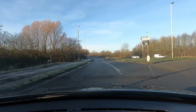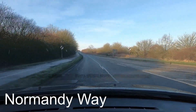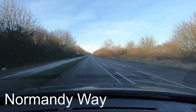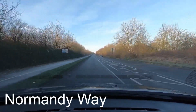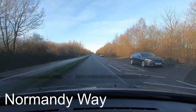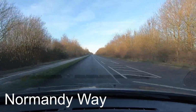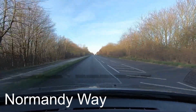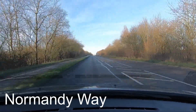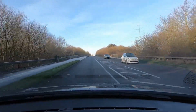So we're now on Normandy Way. You'll have noticed that quite a lot of the test routes take in Normandy Way, and it seems to be a choice of, because Normandy Way is this side of Hinckley, and the big roundabout for the M69 where the A5 is, it's kind of the opposite side. So it seems to be either one or the other really, as you go through the test routes you'll notice. So it's a good idea to learn both of those really.